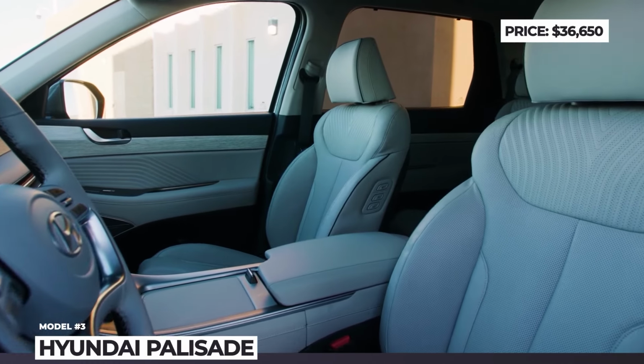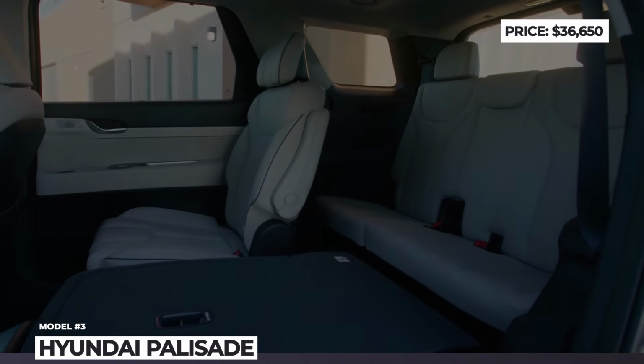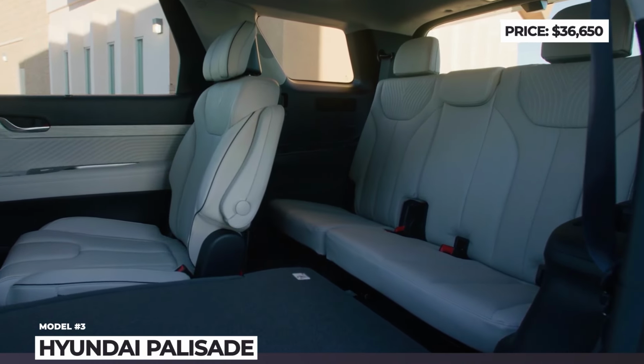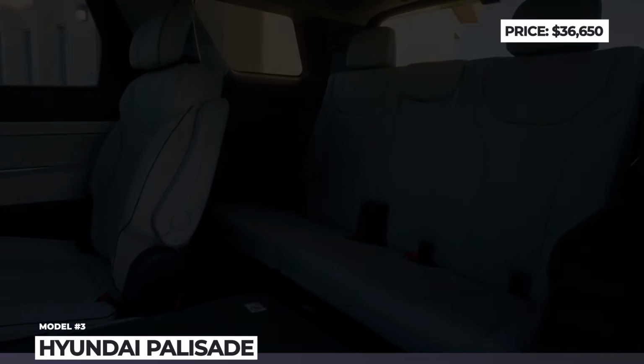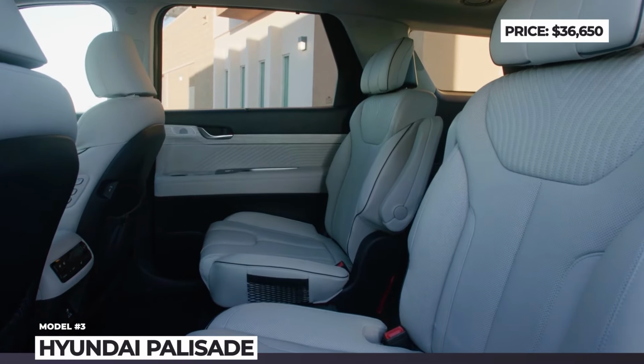There is a 12.3-inch infotainment with navigation and smartphone integration, a Wi-Fi hotspot, Blue Link remote start, sliding second row of seats, and separate HVAC vents for all 3 rows.